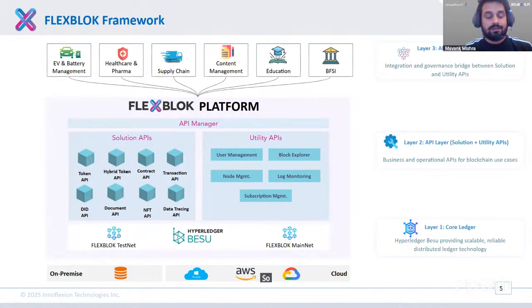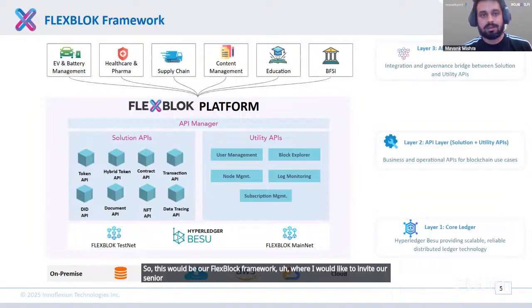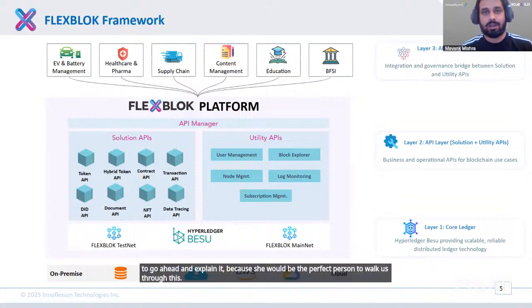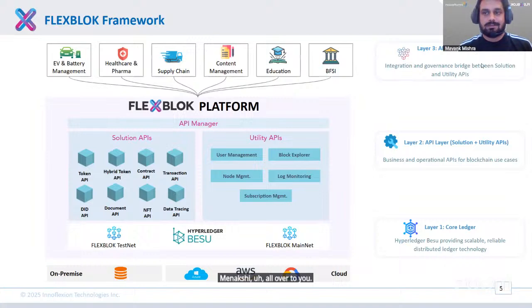So this would be our FlexBlock framework, where I would like to invite our senior blockchain developer, Meenakshi, to go ahead and explain it because she would be the perfect person to walk us through this. Meenakshi, over to you. Yeah, thank you, Mayank. Hello, everyone.